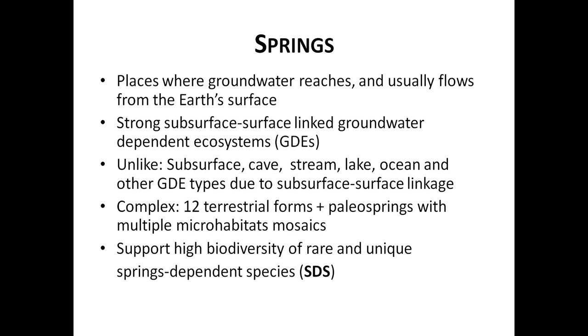Springs support remarkably high biodiversity of rare and unique species throughout the desert Southwest, actually everywhere on Earth. It's just that these ecological gradients are so sharp in the desert Southwest that everybody can see that springs are hot spots in the landscape for biology and biota.